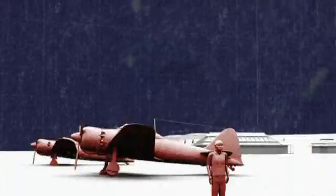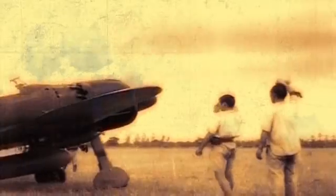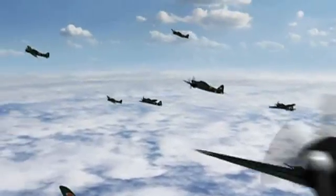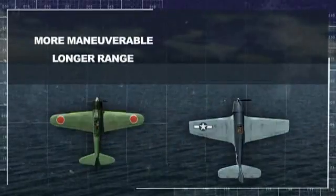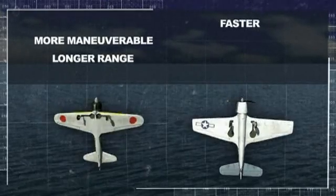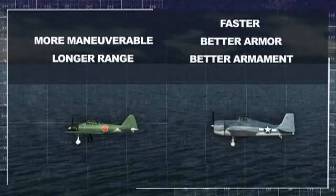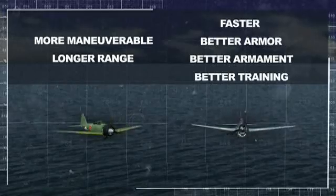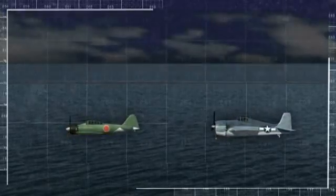90 miles southwest, 7:15 a.m. More than 50 enemy fighters take off from airstrips at Truk Atoll. Their mission: intercept and kill the encroaching American fighter planes. The Zero is more maneuverable and has a longer range than the Hellcat. But the American fighter is faster, has better armor and better armament. And most important of all, American pilots are far better trained than their Japanese counterparts by this point in the war.